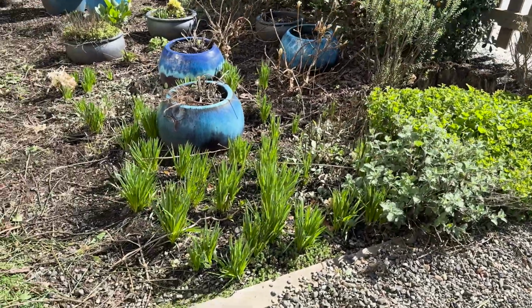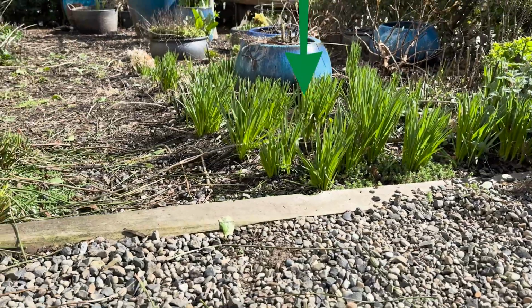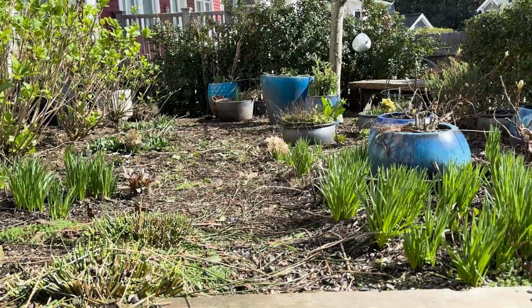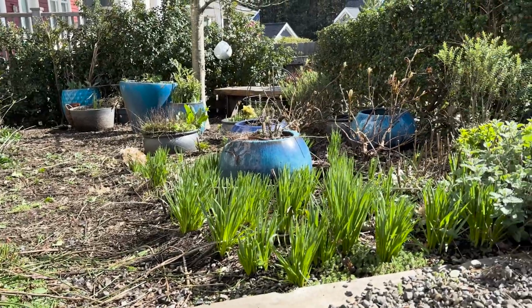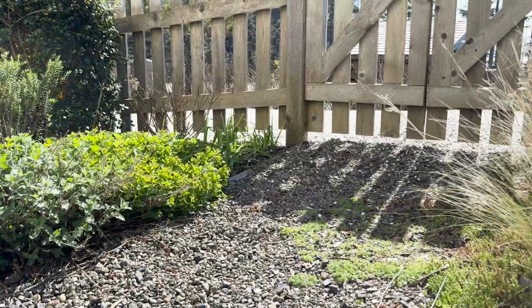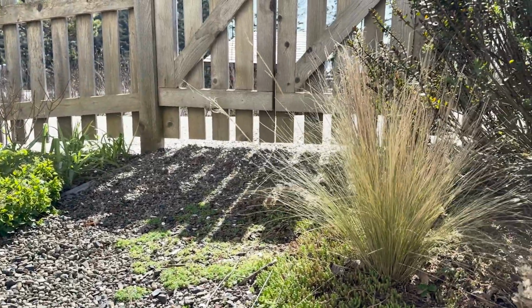And we have lots of camassia coming up. Look how pretty that is. There's some on that side too. I don't think I even knew when I planted it necessarily that it was native. I'm so excited about it. This grass planted itself here. I might move it.